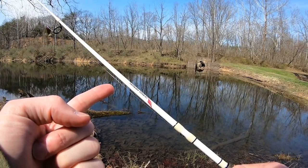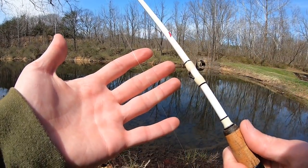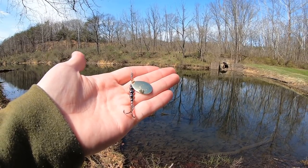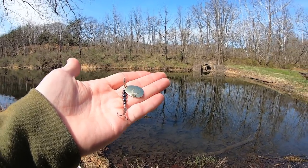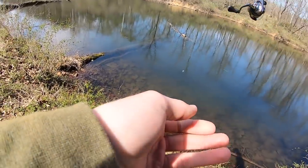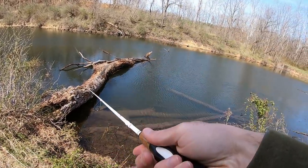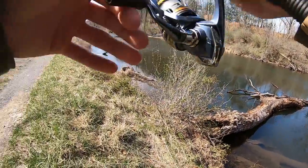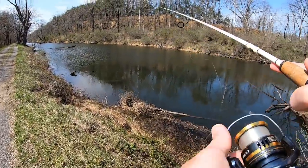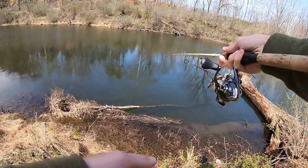Today I got my 6 foot light Fish Hawk rod, Shimano Altegra 1000 reel, 6 pound test P-Line fluorocarbon. Going to start out with a gold blade Fish Hawk spinner. I have a bunch of different lures in my bag, so if this doesn't work, we can always switch to something else. This water's still pretty cold. I'm probably not going to be too aggressive today, but hopefully we can find a few that are willing to bite.